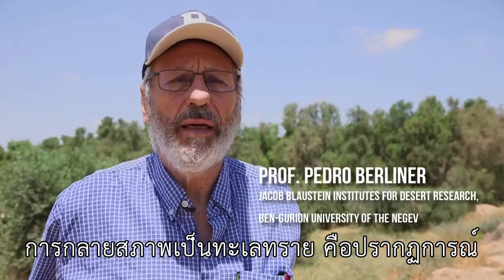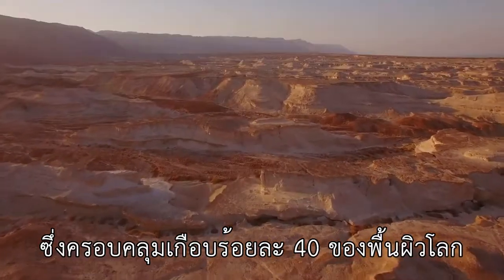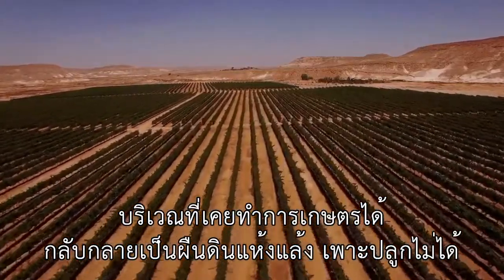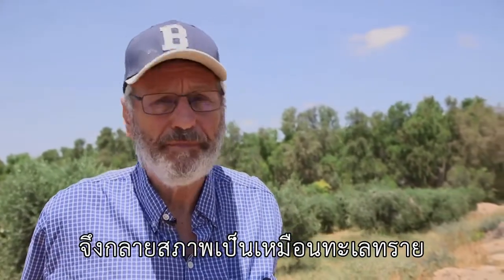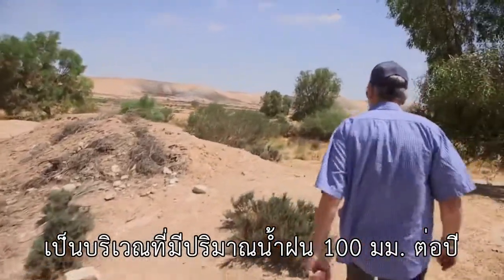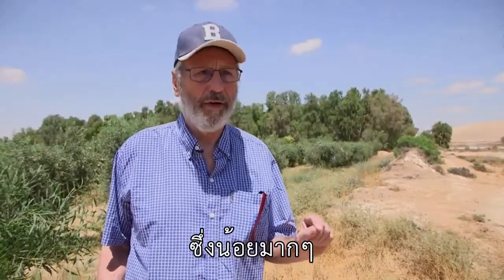Desertification is a phenomenon which affects large tracts of our planet. It covers almost 40% of our surface. An area which was productive turns into a barren area in which crops will not grow, and therefore it looks like a desert. We are standing here in an area where the total annual precipitation is 100 millimeters. That is very, very little.